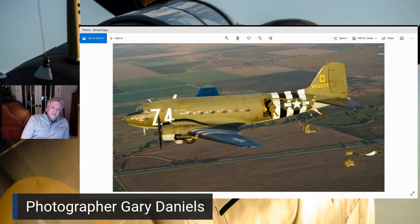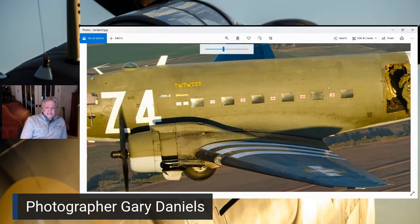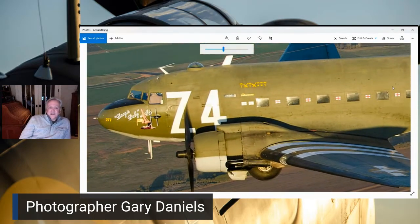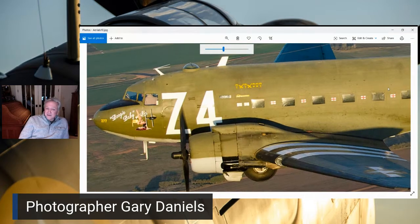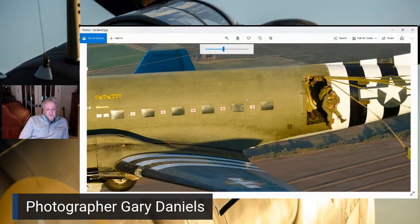So they brought this thing home and refurbished it, restored it, and repainted it as a D-Day troop carrier, and named it Boogie Baby. Boogie Baby has been in continuous operation as a jump platform since '99, and we don't know how many people jumped from it before then. We estimate somewhere between 17,000 and 20,000 jumpers have jumped from Boogie Baby, and it may hold the world's record in parachutists that have jumped from this aircraft.